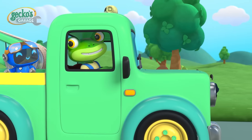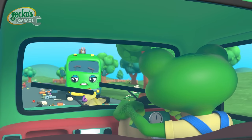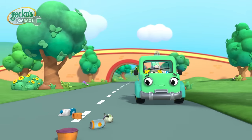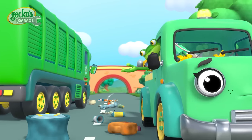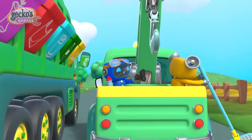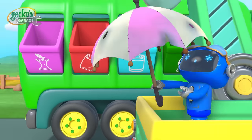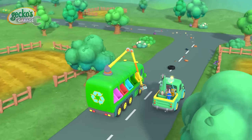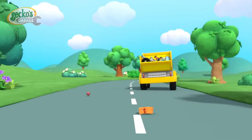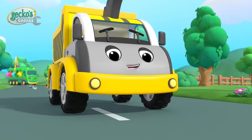Almost back at the garage, Mechanicals. Whoa! Someone's dropped rubbish on the road. There's lots of it. And Mama Recycle does not look happy. Come on, if we follow the trail, we'll find out who's dropping it. The trail goes to the left. It's Dylan, the dump truck. His broken tailgate's dropping litter. But his music's so loud he doesn't notice.